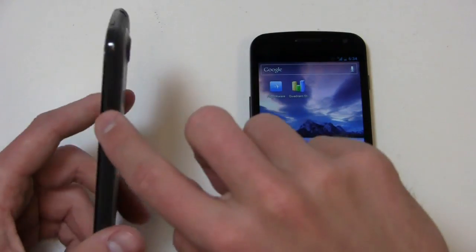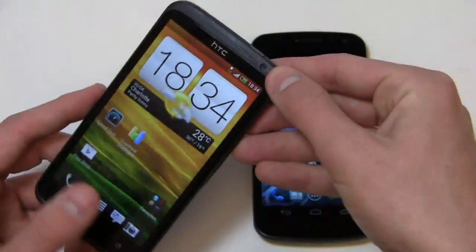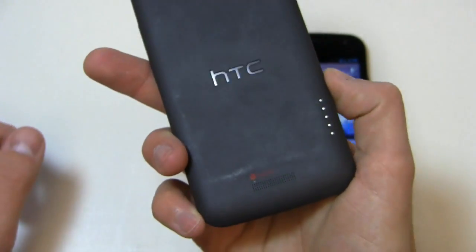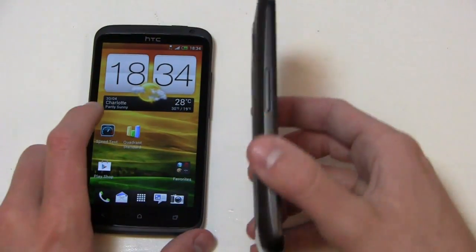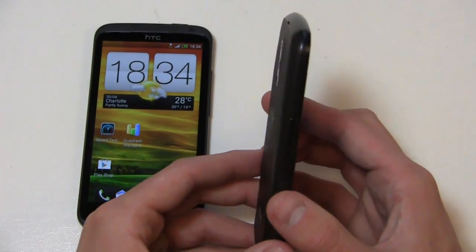But on the left side, you got your micro USB charging port. You got your volume rocker over here on the right side. Your 3.5 millimeter headphone jack here, power button, and then of course your front-facing camera. And then down at the bottom, you got a little dock connector here for future peripherals, and Beats audio integrated onto this device. So you don't get Beats audio or Beats headphones in the box, but you do get Beats audio support. So if you do buy iBeats or any of the Beats models, you'll be able to take advantage of that.